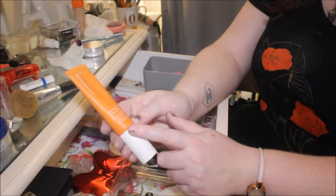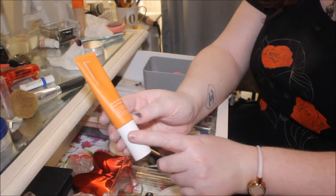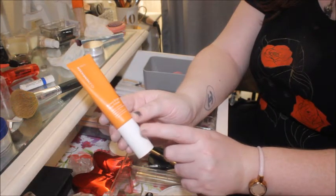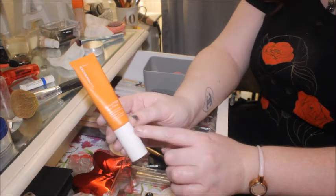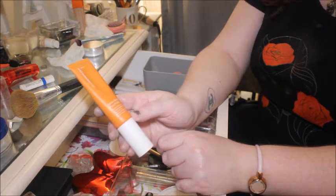The scent of this primer is not doing it for me, guys. I don't like orange scented things anyway, but this is quite strong. I do have some Boots vitamin C products that have like a slight orange scent. This is stronger, but I am going to use it up, but I would never repurchase it, and this is why I wanted to bring it out for last week.